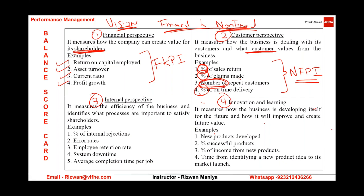So according to the balanced scorecard, this second perspective actually tests whether the company is successful in satisfying its customers. And to check this, you have mainly non-financial key performance indicators.